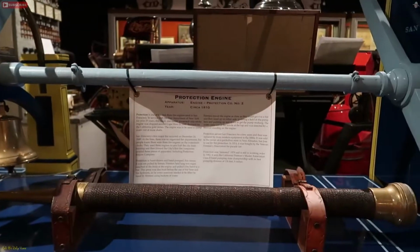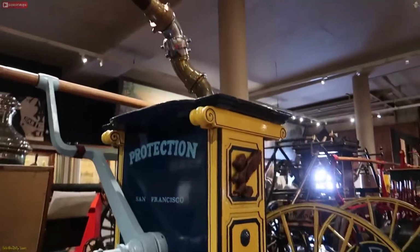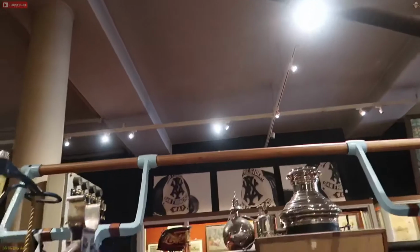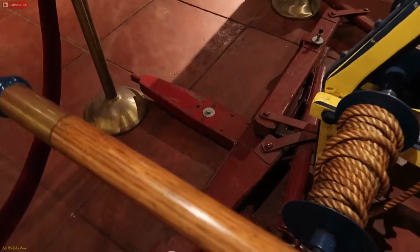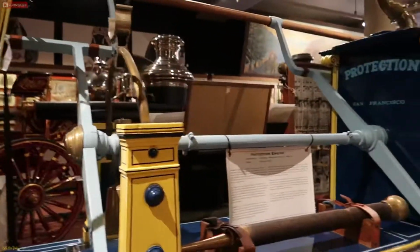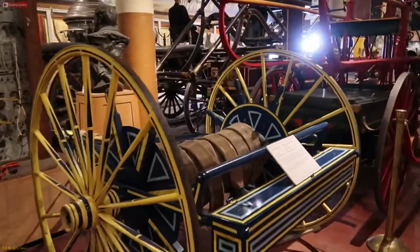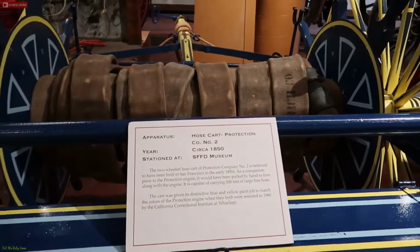Cool. This engine's called the Protection engine. Nozzle right there. Again, probably, nope, this is not horse drawn. This is, yeah, maybe. The horse would latch onto there. And this one's called the horse cart Protection.